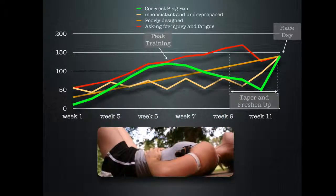Okay, so now you know the types of training sessions to do. Let's have a look at the structure in which these sessions need to be put together. What we've got here is a graph which represents the training load, whether it be kilometers or intensity, that you should be doing over the course of your last 12 weeks leading into the race day. So what I've done here is picked off a few examples of what a training program would look like, should look like, and should never ever look like.